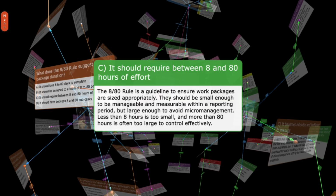C. It should require between 8 and 80 hours of effort. The 880 rule is a guideline to ensure work packages are sized appropriately. They should be small enough to be manageable and measurable within a reporting period, but large enough to avoid micromanagement. Less than 8 hours is too small, and more than 80 hours is often too large to control effectively.